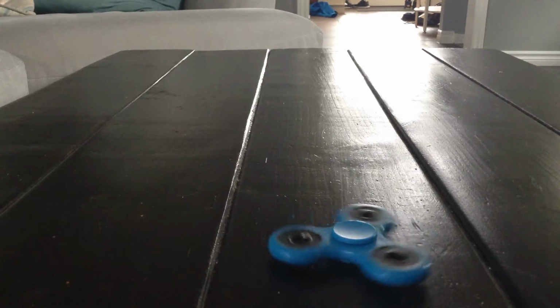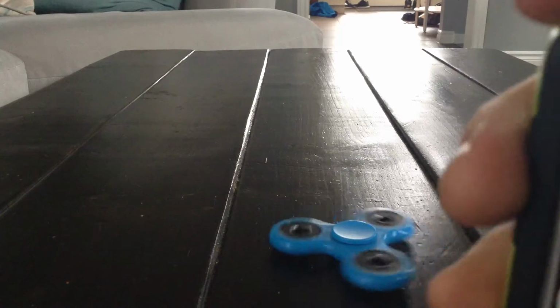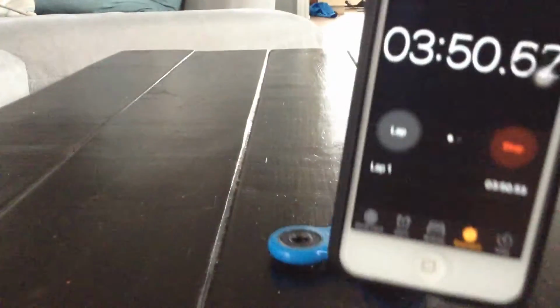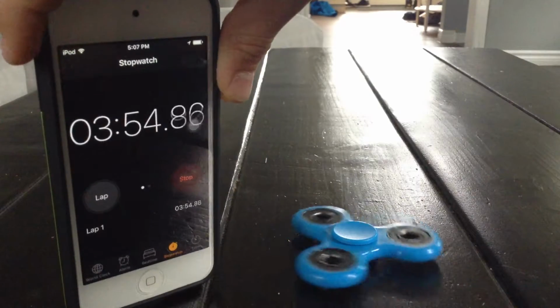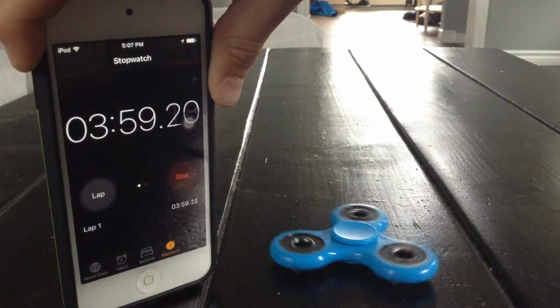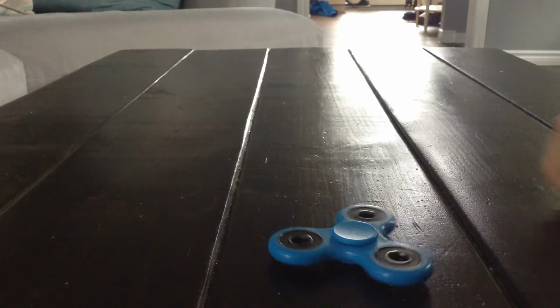Please go faster. Proof that this thing obviously done. Come on. 340, 350. My gosh, guys. Look at this. This is proof that fidget spinners. 4 minutes! 4 minutes! Still going!